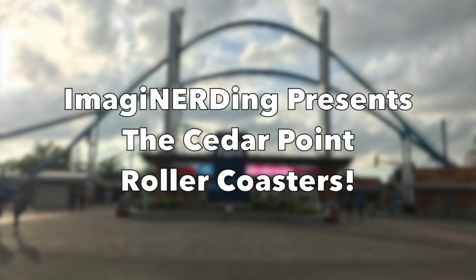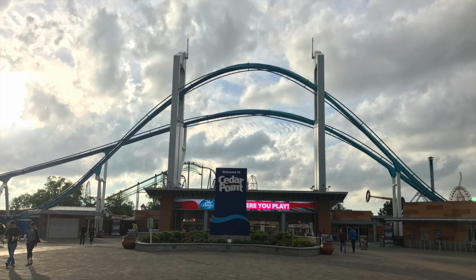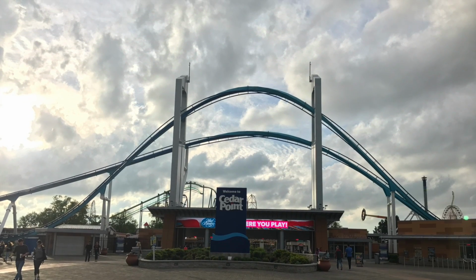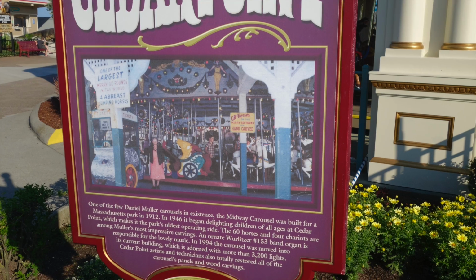Cedar Point, located near Sandusky, Ohio, is always noted as a roller coaster mecca. With 16 coasters, it's hard to argue with that. I've visited 3 times and I've enjoyed each visit for different reasons. Overall, Cedar Point has some really good coasters, but none of them are in my top 10.